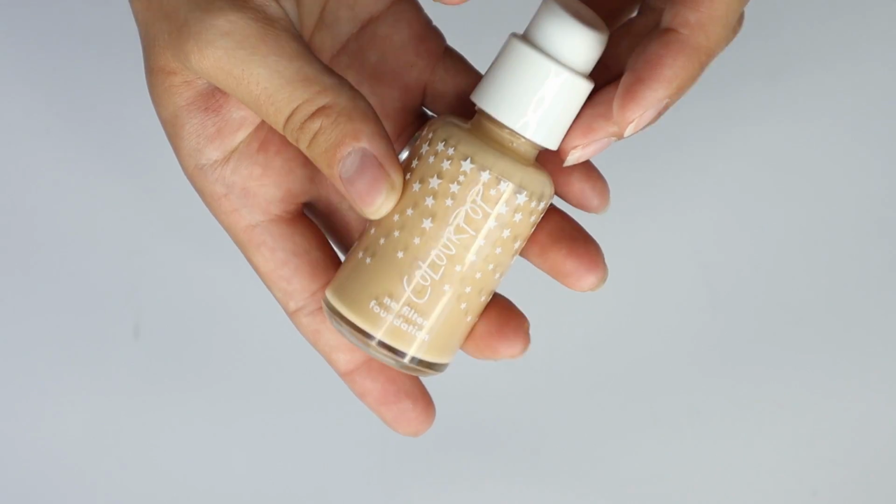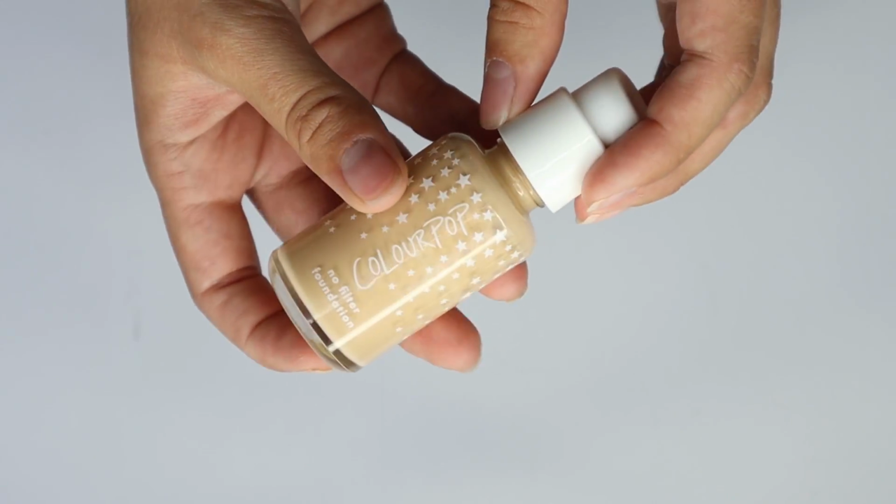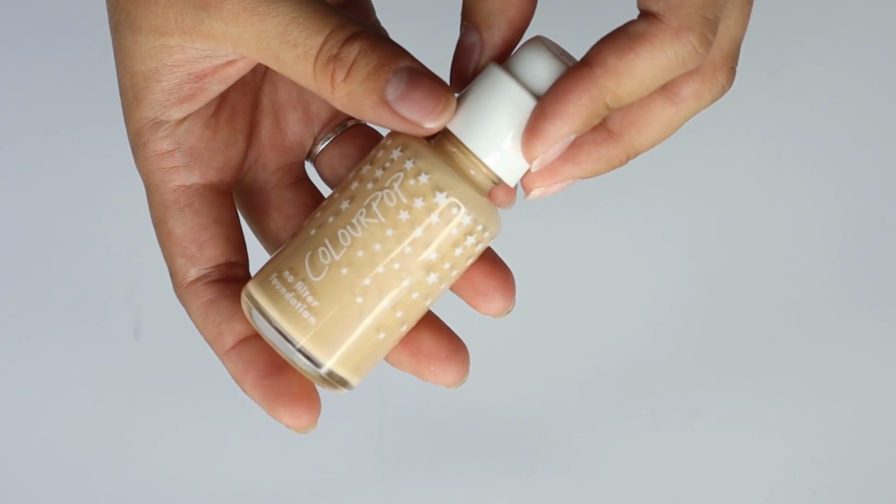This is the ColourPop No Filter foundation. Yeah, that's what it's called. I'm going to keep it. I really loved how it turned out in my full face using ColourPop.